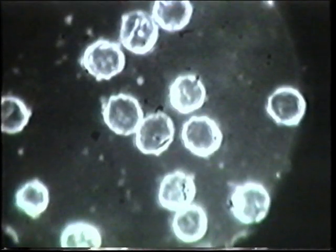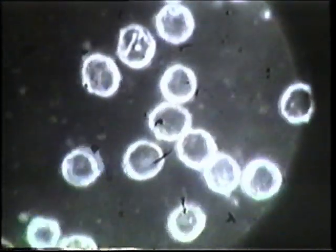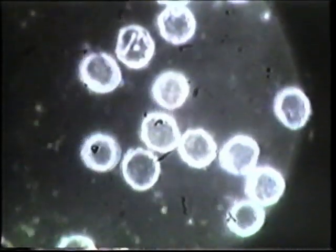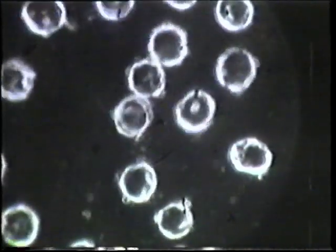The next experiment has been carried out in a hypertonic medium with washed blood. We can observe more forms, chains, internal spores, and the external protuberances of the membrane.